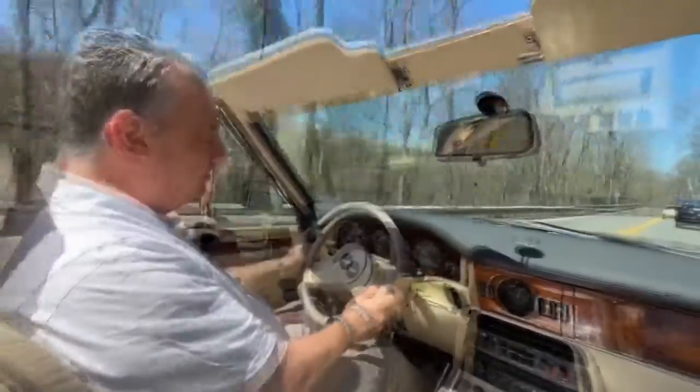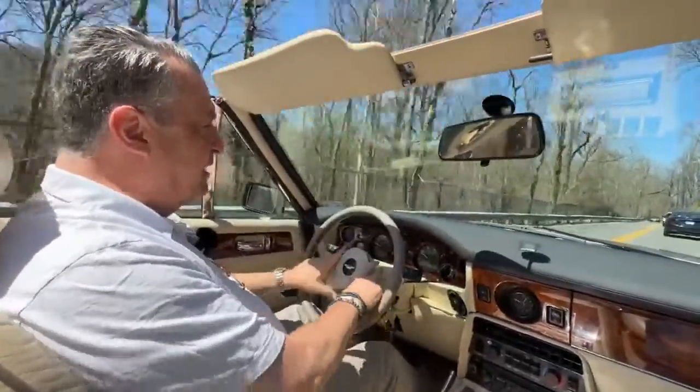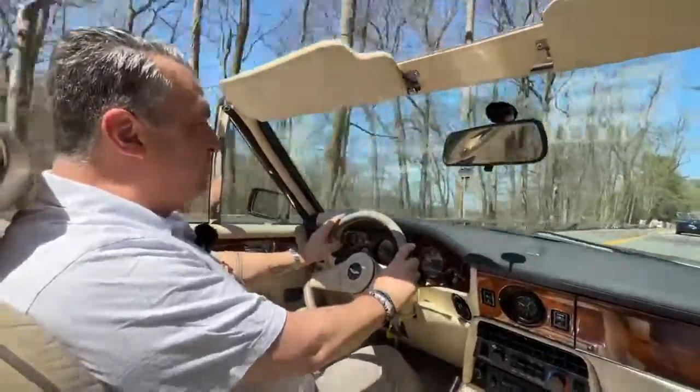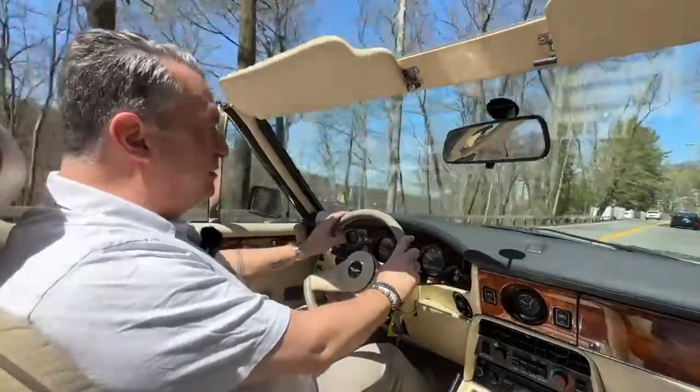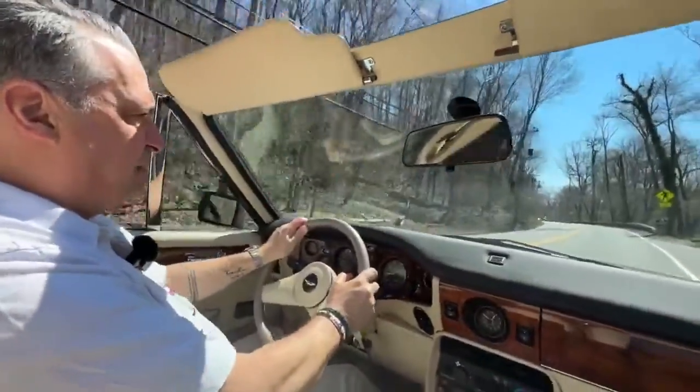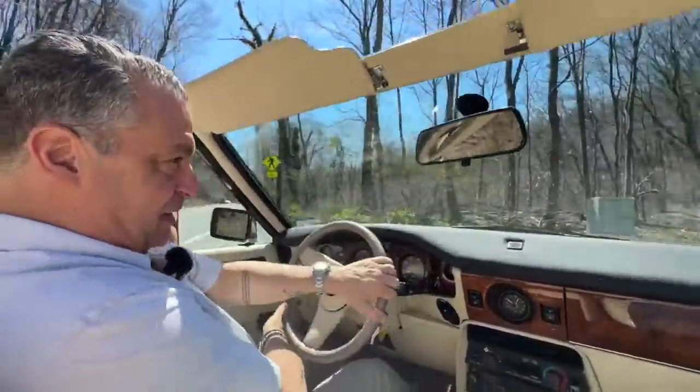What you see is what you get. We're going to do our flybys in a couple seconds. Then we'll get on the farm road, show you a bit of its power in a straight line, and then bring it back to the homestead. And I think we will stop here. Great brakes.